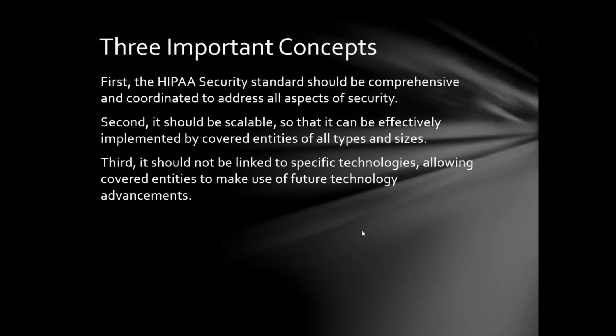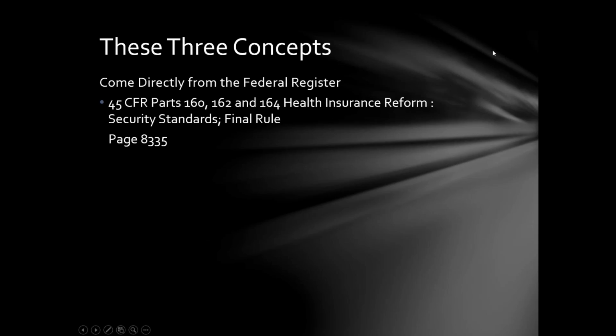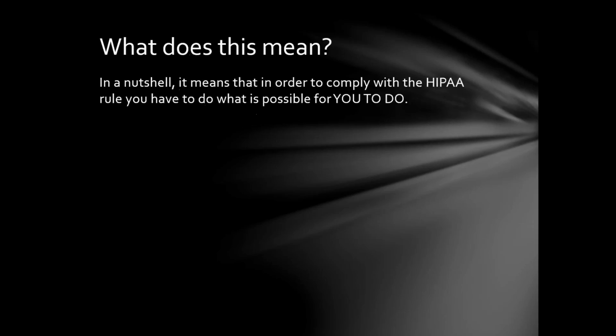What we want to do here is help you to understand how to utilize the technology that's available to you and the resources available to you to implement HIPAA security. The bottom line is, and if you really want to double check what I'm saying, if you go to the Federal Register and look at page 8335, and you have the patience to read through the government speak, you'll understand what I'm saying and you'll be able to verify everything I'm providing to you.